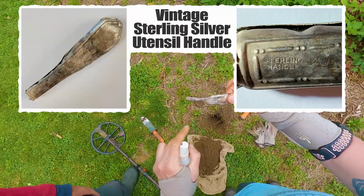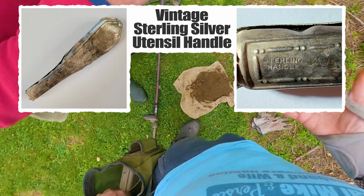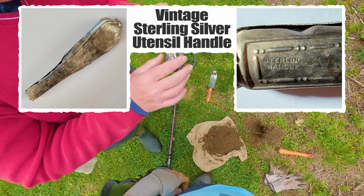Well, I got a sterling handle. That's different. I know somebody got to put handle on it, just so I know that it's a handle. Don't use the other side. Use this side. This is the sterling handle.